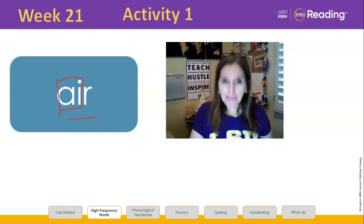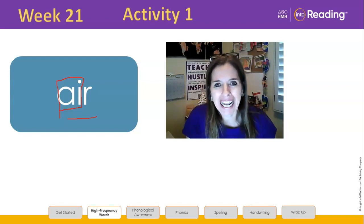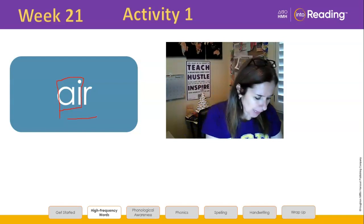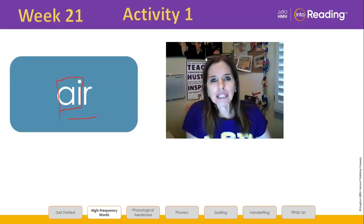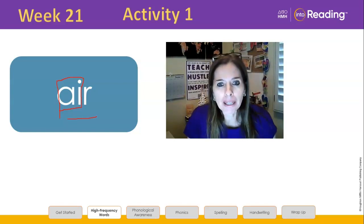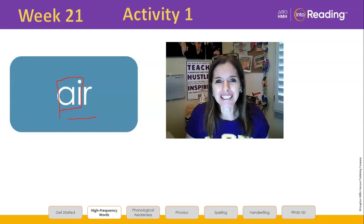So please pick up your writing tool and blend to write the sounds you hear in air. Go ahead. Air. Pull those sounds through. It's important to remember the spelling for the A sound in air. All right, check your word against the screen. As soon as you got it, let's go on.